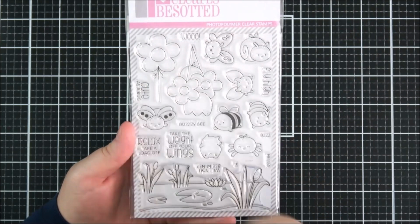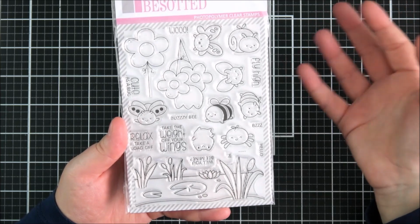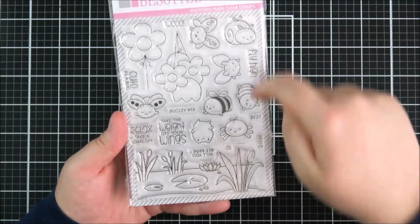So I think you could probably use that separately, and then you've got the other balloons, but obviously they work perfectly as balloons as well. But I do like that these sets work in lots of different ways. And then you've got all of these cute little bugs.